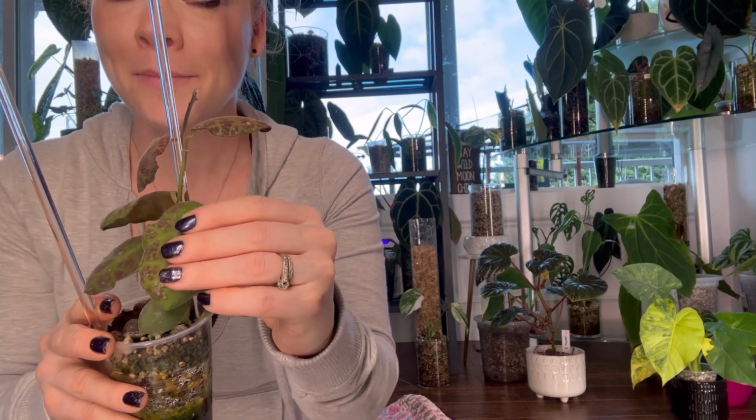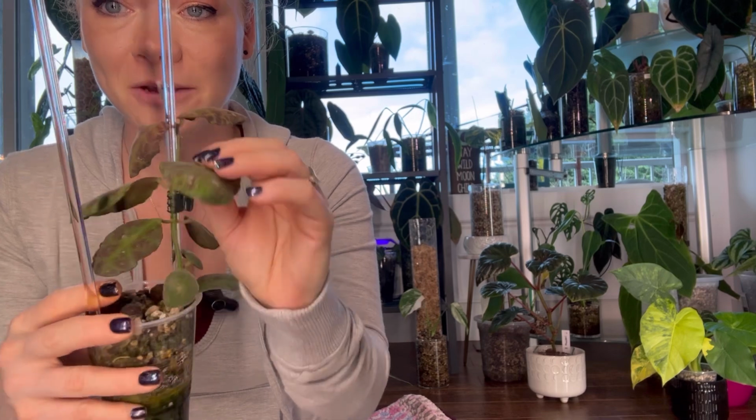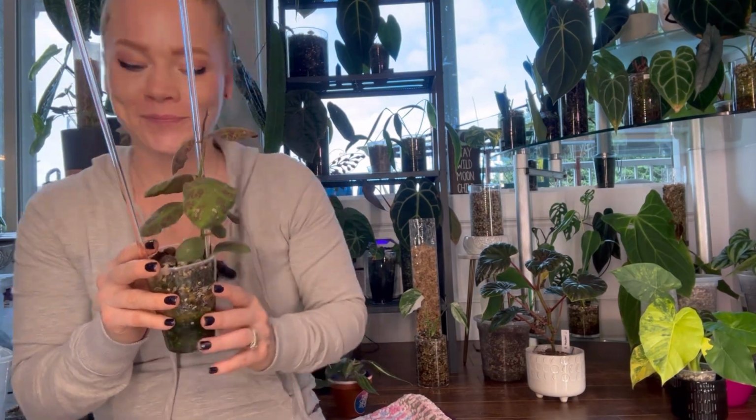But another really cool feature of this Hoya is the leaf is literally velvet. Like if you pet this leaf, oh my goodness, it's literally just velvet. I wish I could show you. You can't see, but it's covered in little velvet hairs. How adorable. Hoya Waimanii Borneo.